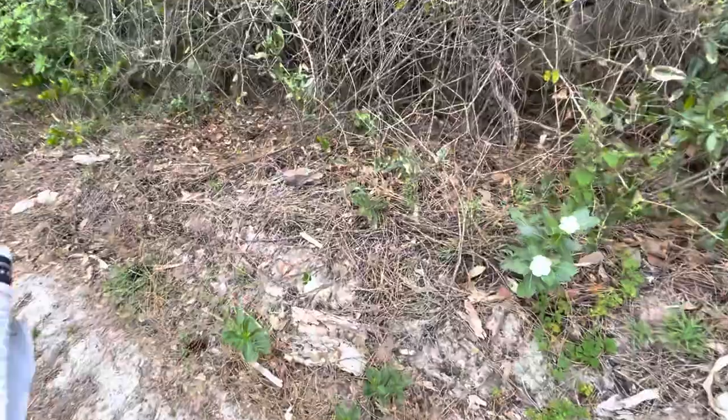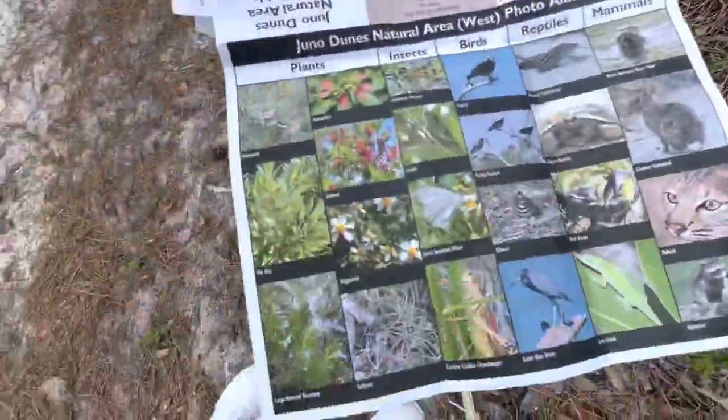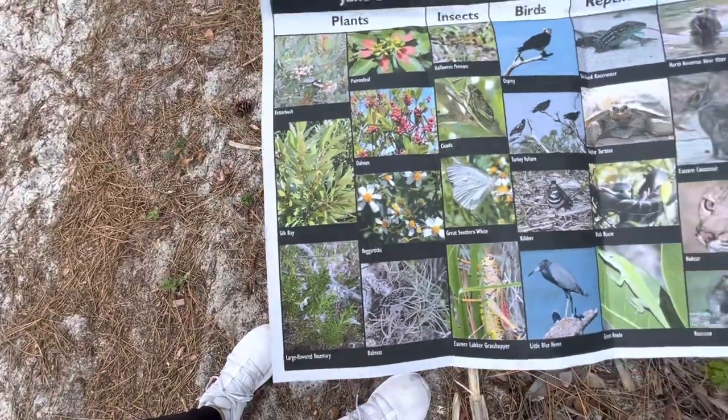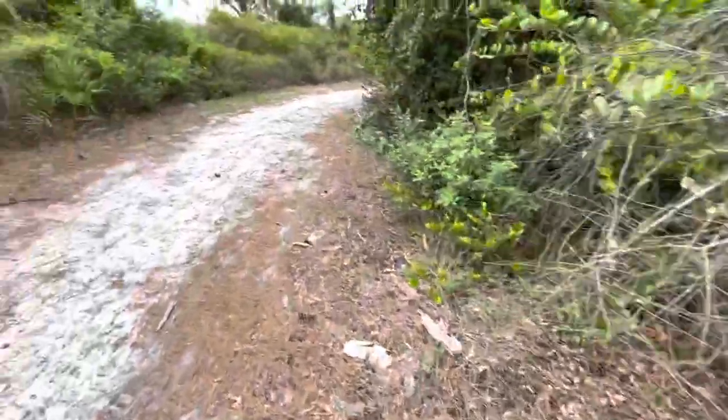Here's one of the flowers that was on our list. Oh, never mind. It was not on the list.